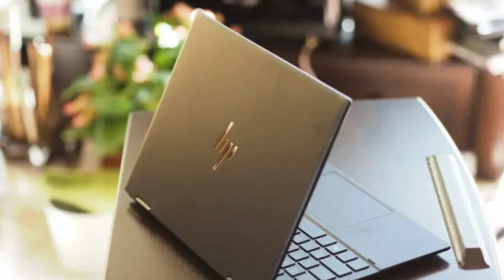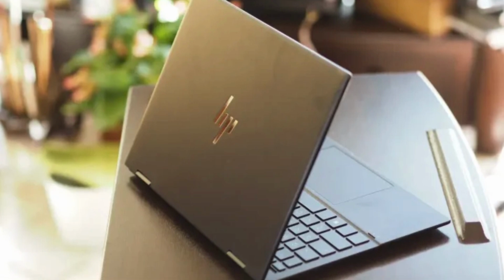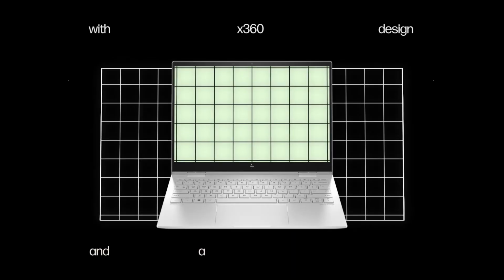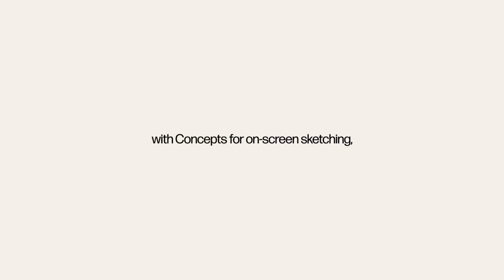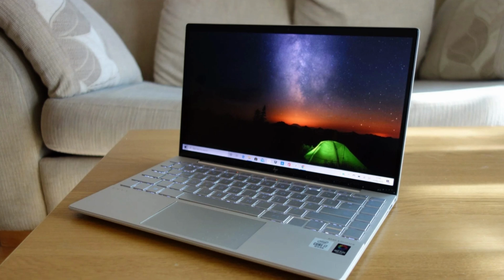It all starts with the fact that this is very reasonably priced compared to many of its competitors. The entry-level configuration comes in at around $800 to $900. Even the most expensive kitted-out entry, complete with that beautiful OLED display and 12th Gen Intel Core i7, rings in at an affordable price. The HP Envy 13 X360 is held to strict performance standards, and it shows.